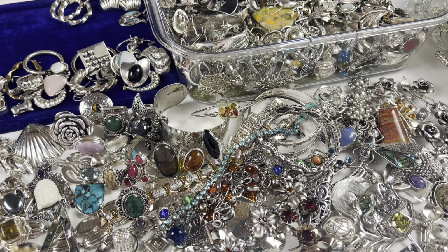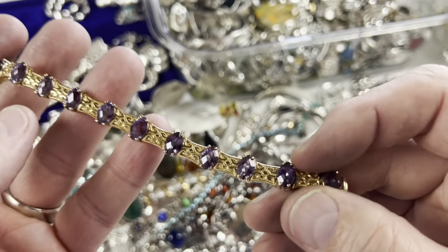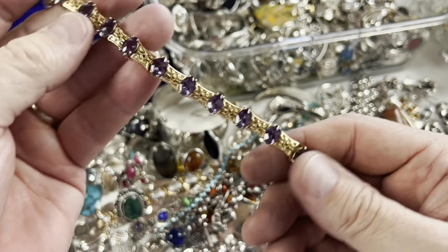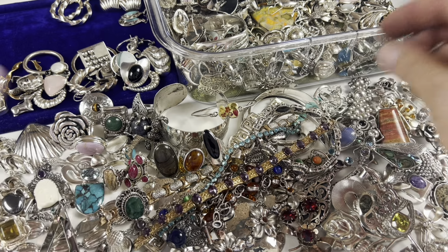Let me test real quick. I am just curious. Oh, wow. This is a topaz. Beautiful purple topaz. This is so pretty. Yeah, this is one of my favorite pieces so far. Very, very nice.